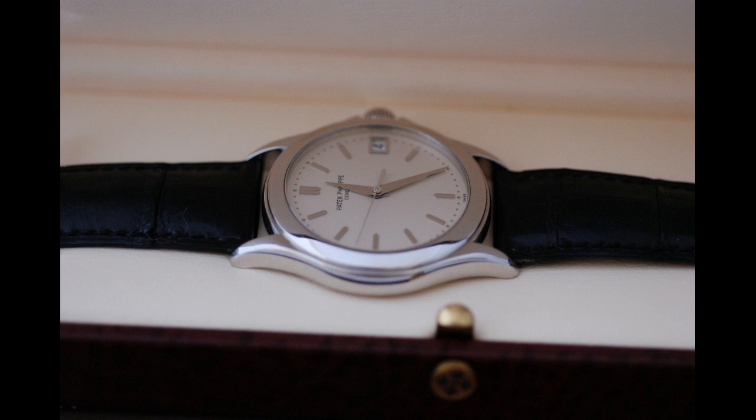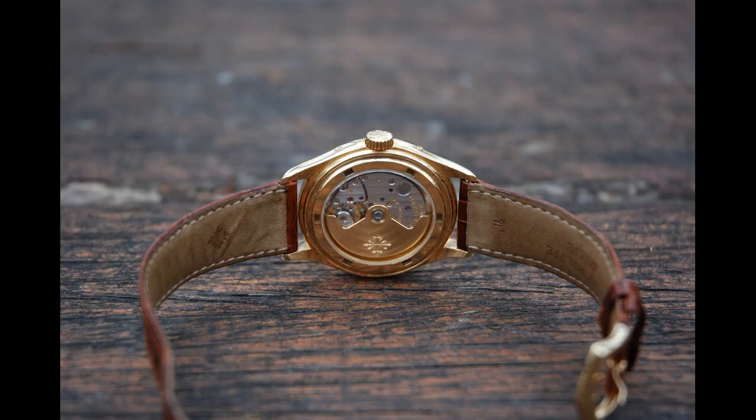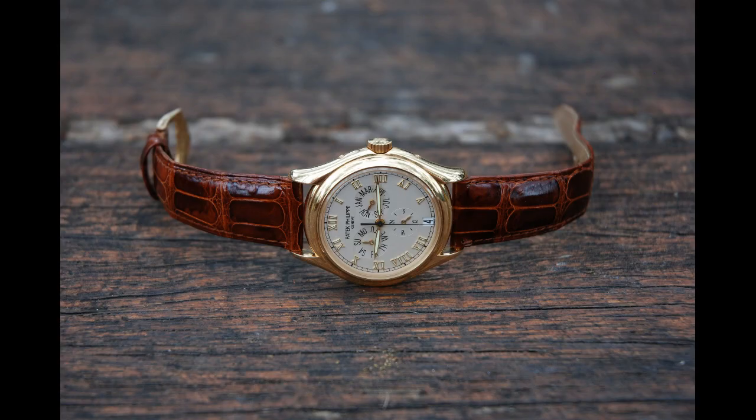And you look at my complication, the Patek annual calendar. Well, it's pretty obvious there. Day, date, and also the day of the week. I mean, it's just a magic complication.